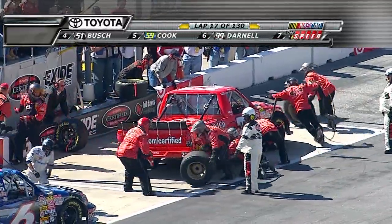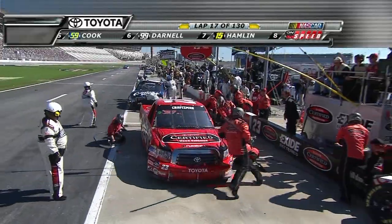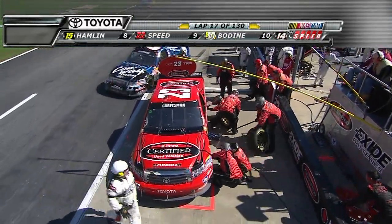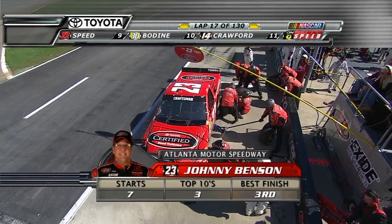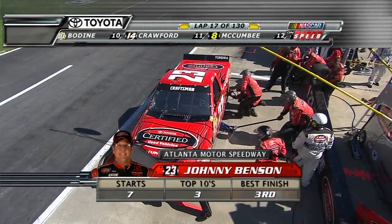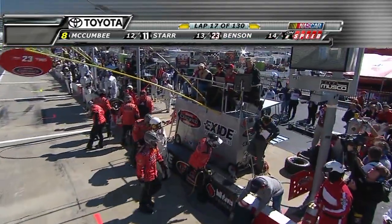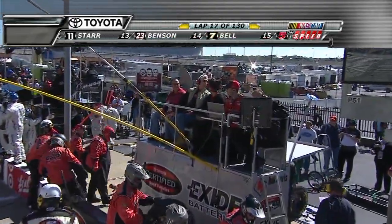2 rounds down on the left side of the track bar, excuse me, right side on the track bar and around a wedge here for Johnny Benson, all trying to tighten this thing up. No fuel in the truck, but they are going to put tires on here so that when they come back later for the competition caution, they can only get fuel then.